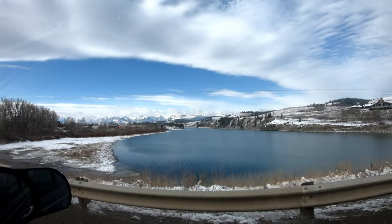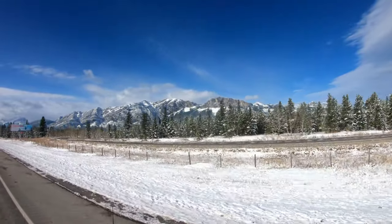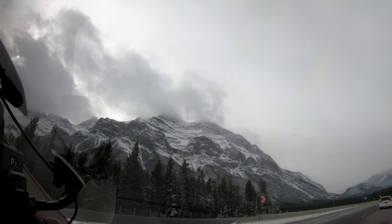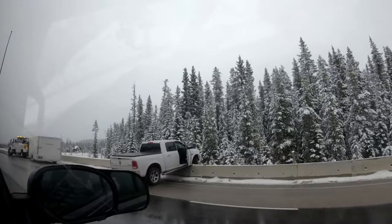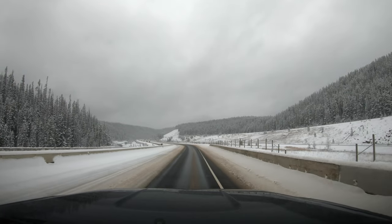Thankfully, the weather improved. It's gone from -8 in Calgary to now +3°C. So practically summer. I see a little bit of dark cloud ahead, so we might have some snow in our future. And then we experienced a great example of how quickly the weather can change in the mountains. Well, we wouldn't be driving through the mountains if we weren't going to experience every season possible.